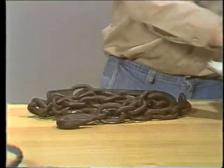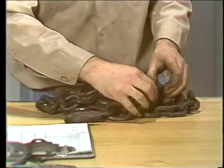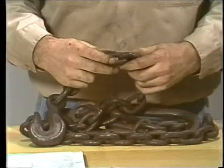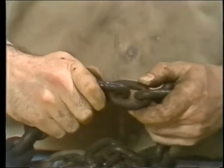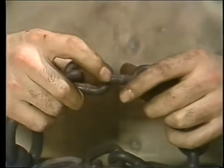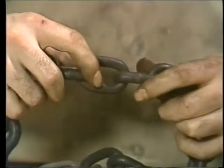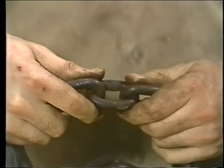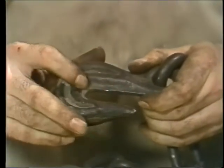The checklist shows each of the points that have to be checked. First, a visual inspection is made of each link to check for cracks and make sure each of the links hinges freely with the adjacent ones. Any cracks or frozen links would be enough to retire this chain from service. Each end attachment is checked for cracks, bending, and wear.